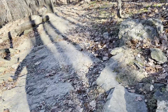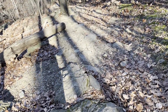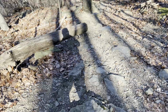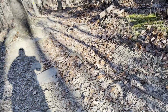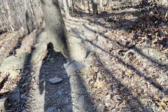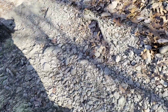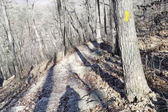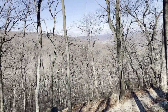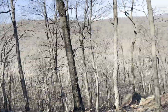Okay, let's head on down to the vista. Really rocky coming down here. Pretty steep. Looks like we're coming back down the other side of the mountain than where we ascended. Pretty steep, a lot of rocks. Pretty cool though, now that I'm getting down in elevation, that wind is starting to let up a little bit. You can still see way out there, but it was a whole lot worse up top.